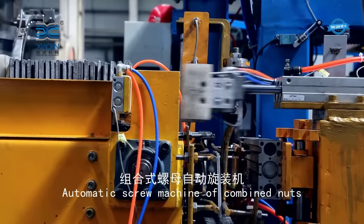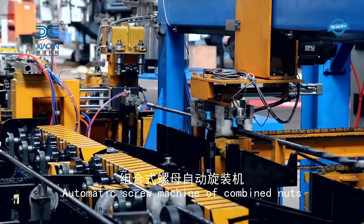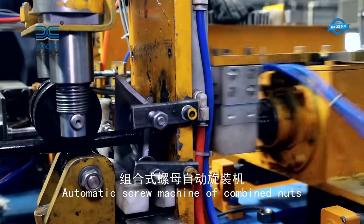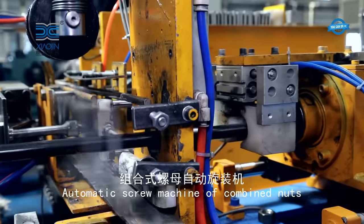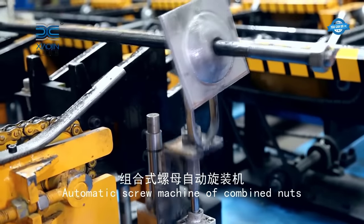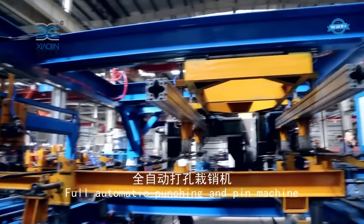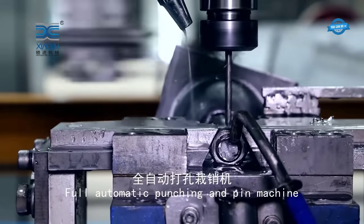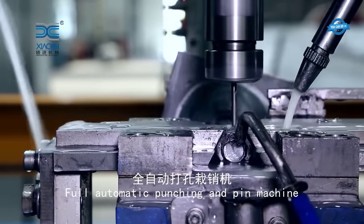The automatic screw machine for combined nuts adds versatility to the production line, allowing for the attachment of various nut configurations to the anchor bolts. To ensure the durability and aesthetic appeal of the anchor bolts, the production line includes processes like full automatic punching and pinning. Following these processes, anchor bolts may pass through a painting and drying room, where protective coatings are applied and cured to enhance corrosion resistance.